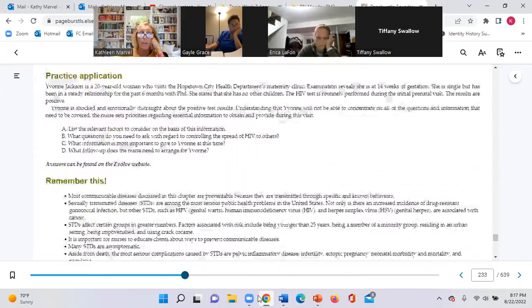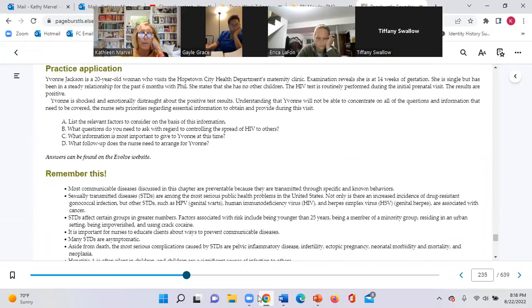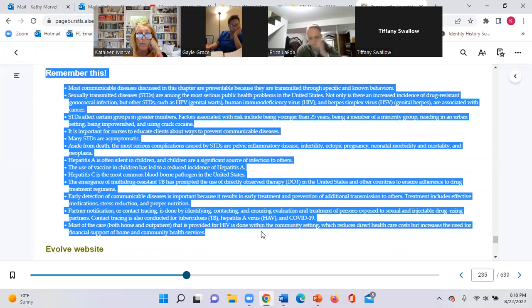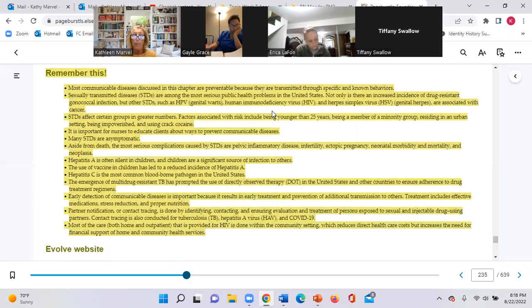And then the last part is the summary. Okay, I'm always going to highlight this for you because this is an excellent, excellent summary of the chapter. That's on page 235.